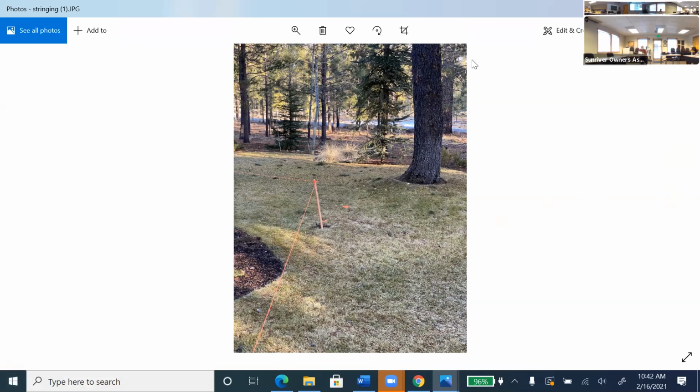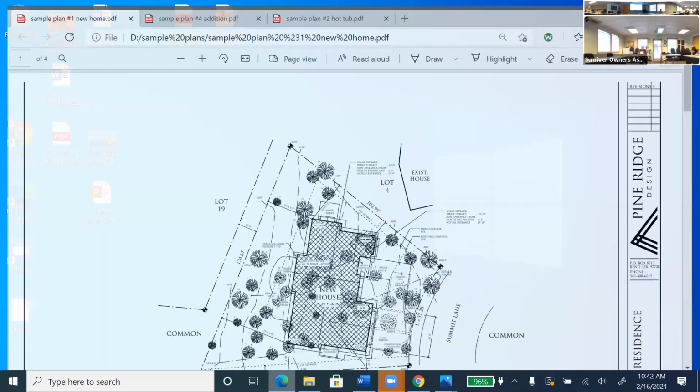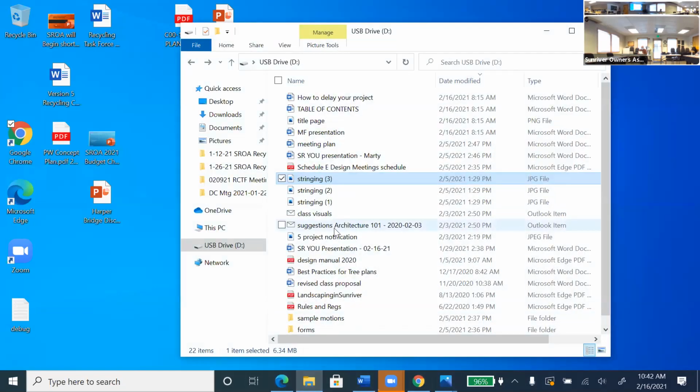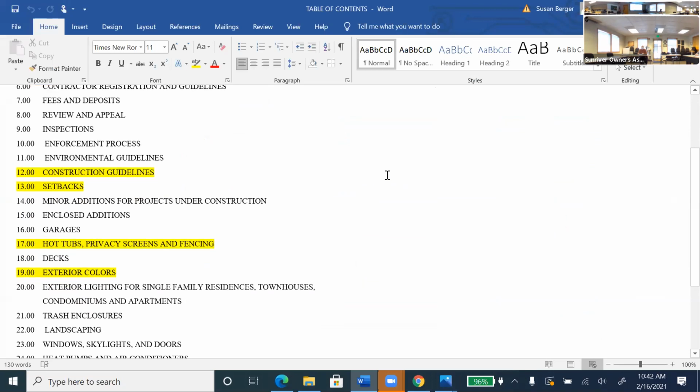Okay, section 12. Go back to the table of contents. This is where you'll find details about roofs and roofing materials, the types of siding that are generally recommended, the allowable materials for walkways. For example, we prefer things to be paved, but we allow gravel walkways, but only if they are contained, meaning they're installed in a way that doesn't allow gravel to spread all over the yard.